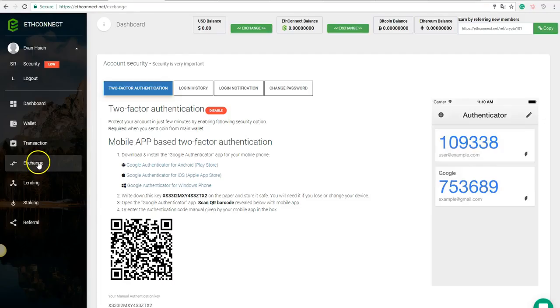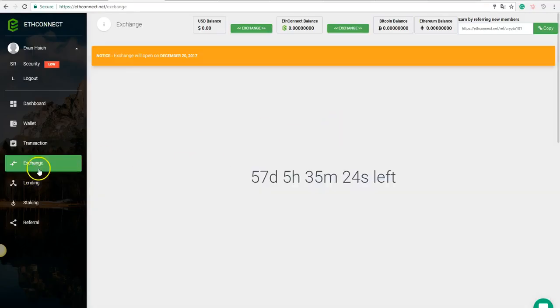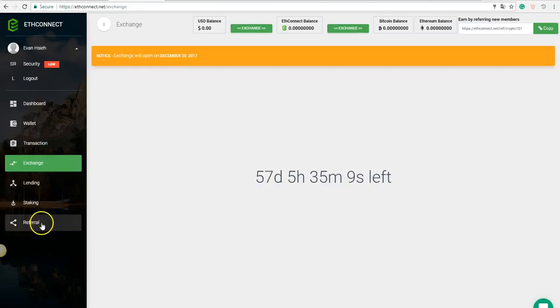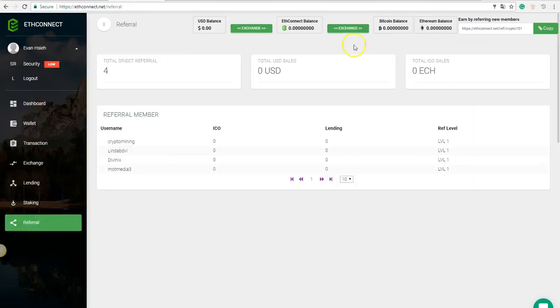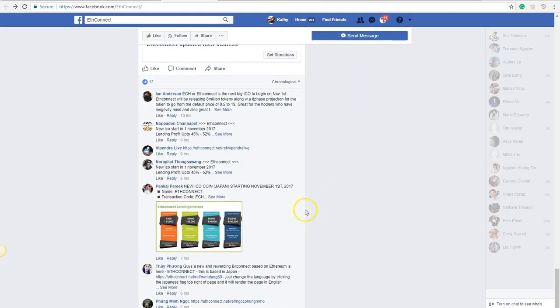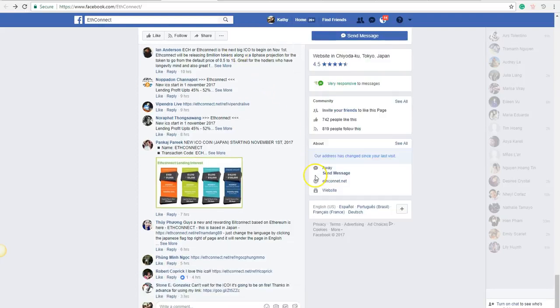Alright, so next up we have the exchange page. You can see that they have the exact date when they're going to launch the exchange. The lending platform is going to be here, and you can also stake your coins as well. They're going to update you when this timer runs out. So referrals here, but pretty much this is the same thing as Bitconnect, and it's the alternative to Bitconnect if you have Ethereum. Alright, so next thing we have is their Facebook page, and you can see that people are active here, and this thing is blowing up on YouTube.